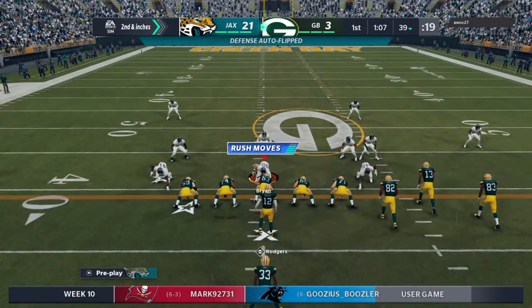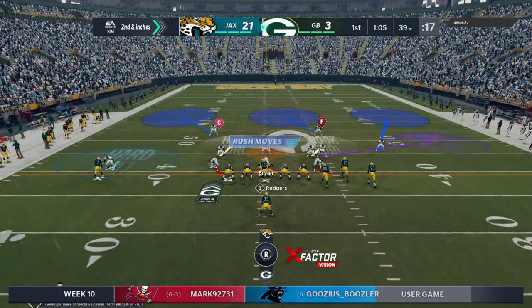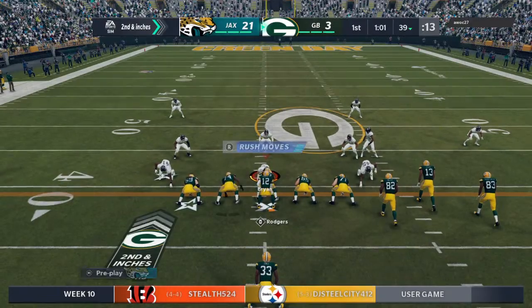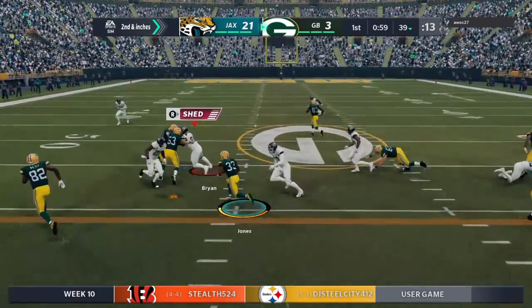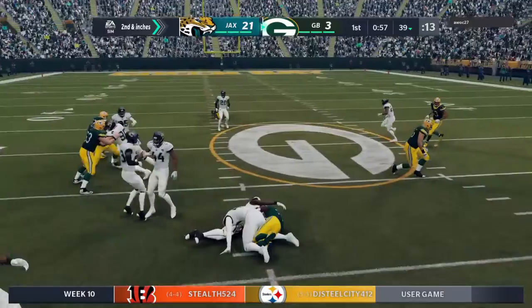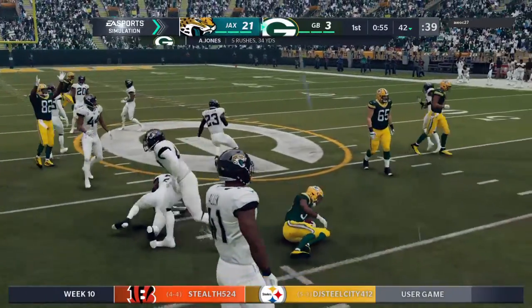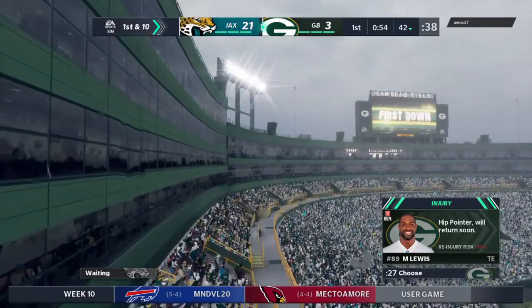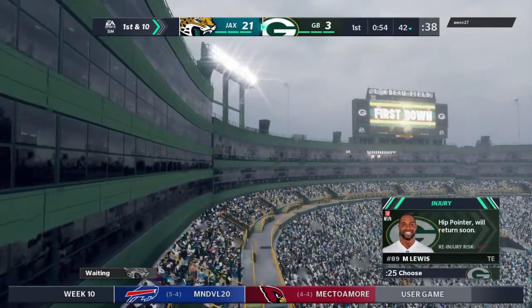Options galore here. 2nd and a few inches. 26, Mike. 26, Mike. Hey, take 26. Rodgers with a give. It's Aaron Jones. And to the 42-yard line here and brought down there. They'll get 3 as the drive continues. It's a first down.